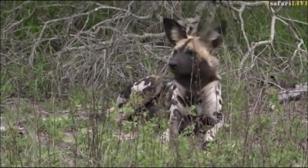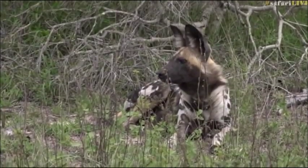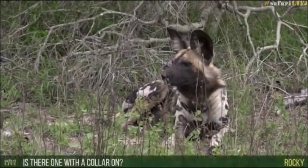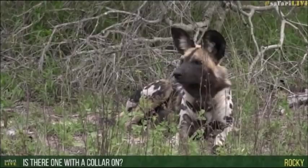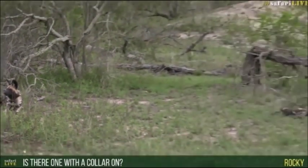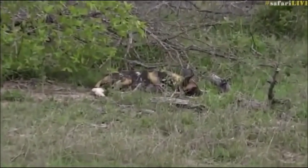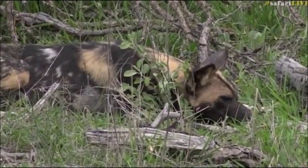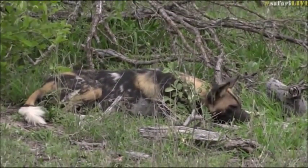Okay, so now this is the ADD behavior we were talking about before. Rocky, you're curious to know if there's an individual in this pack with a collar on. All the individuals that I've seen here today, and I think we've counted 12 in total, no collar. As far as I know, this pack and some of the other packs that we work with in this area are uncollared. In general, it is very good to not interfere with animals in that way, with collaring or with microchipping or anything like that. They can sometimes die when you have to interfere like that.